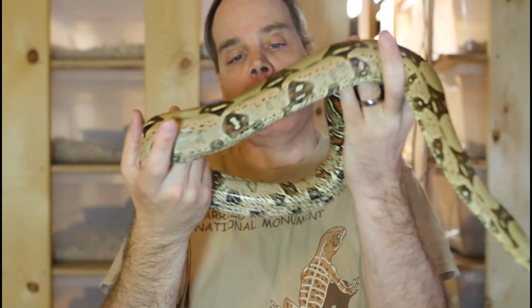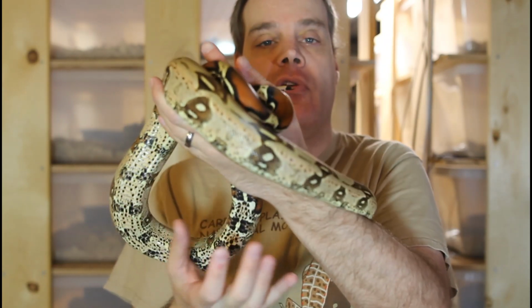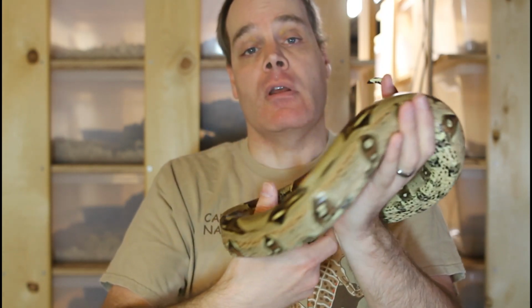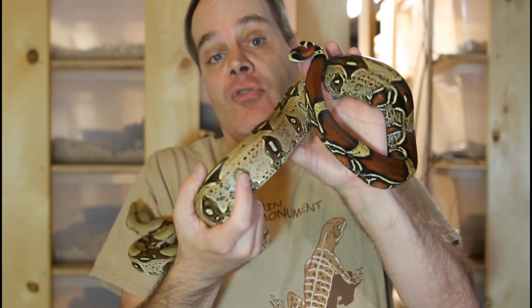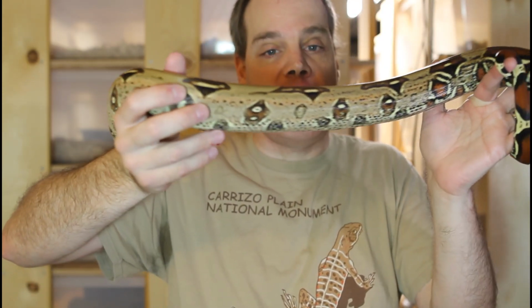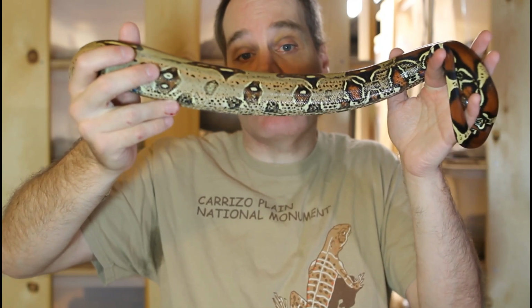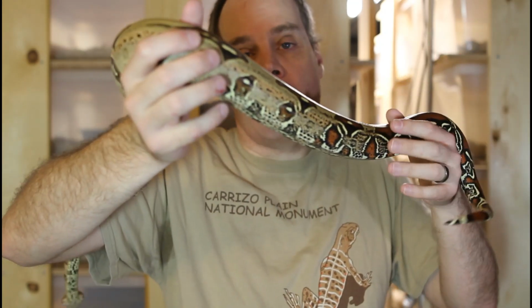I've seen some other Peruvian boas that have this characteristic, but never quite as strong as in this guy. So I'm hoping that I can breed Peruvian boas that have this beautiful orangey color. I've actually seen some pictures of Peruvians that have an almost completely orangey body color. Just a very beautiful animal. But this guy, you can see the high contrast between his golden yellow background color and his darker saddles. But that orange side stripe really adds to the whole effect. It's just a totally beautiful boa to look at.